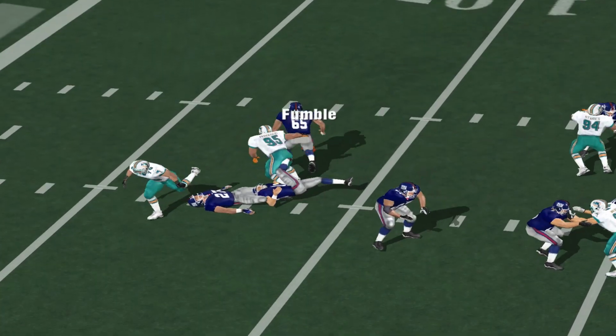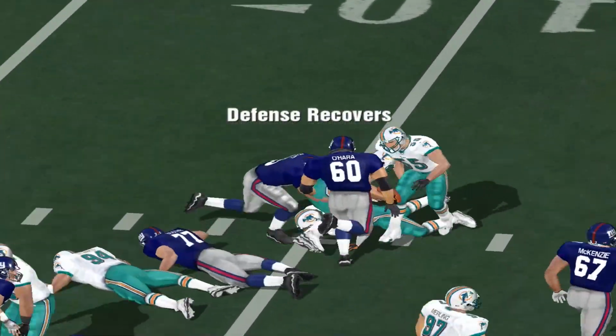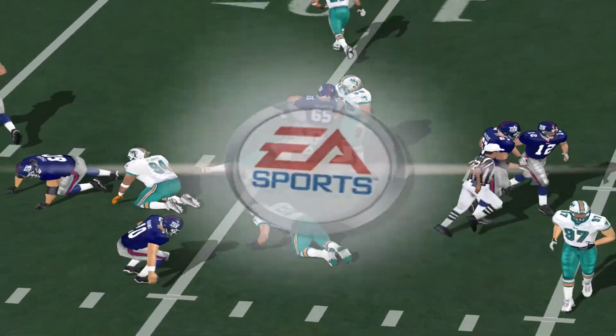Under pressure, he was drilled as he threw. And a fumble. It's picked up. He tried to do too much and ends up turning it over.